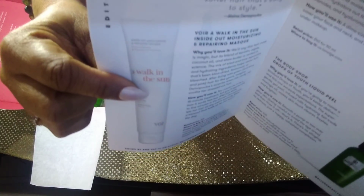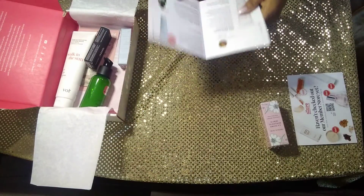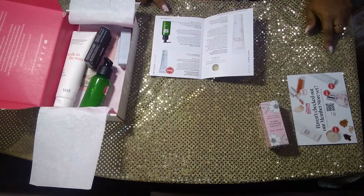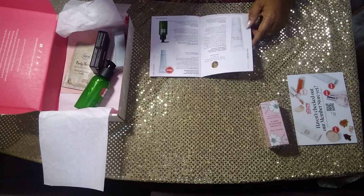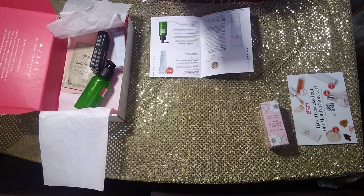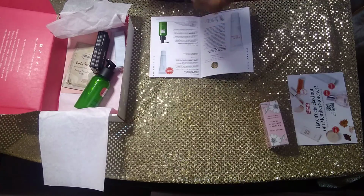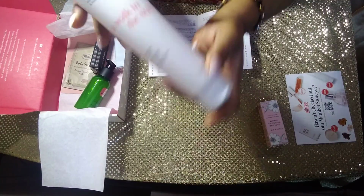This is a hair mask. It's a Walk in the Sun. And I'm going to try to hurry up because I don't want to be on this video too long. Let me try to hurry up because I am going a little slower than I want to. It is a repair, restore, and strengthen hair mask. That's what it is. It's called Walk in the Sun.